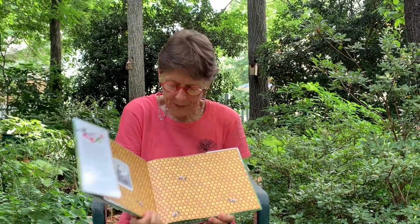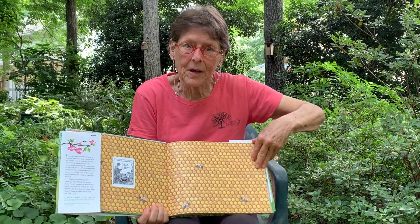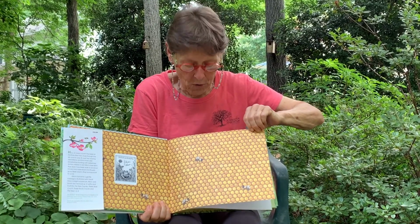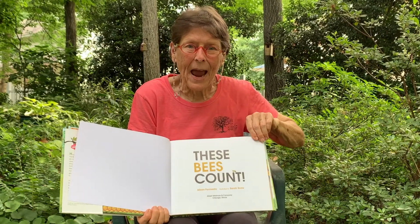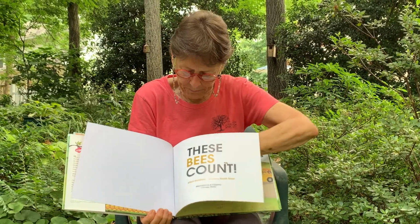Ready? You probably recognize this is the inside of a beehive. Think about what the name of these shapes are. Maybe you know. These bees count. I bet you can count too. Think how high you can count.